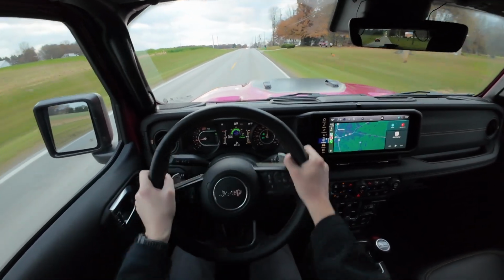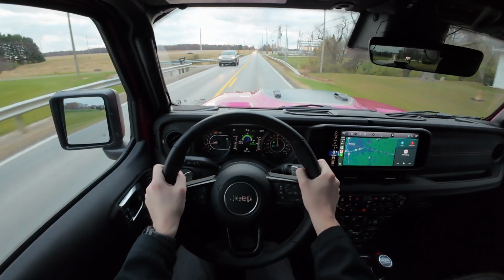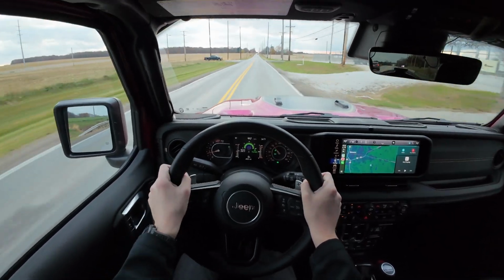The steering is so loose. There's a lot of play in the steering wheel. You have to do a lot of micro adjustments, typical of solid axle architecture.